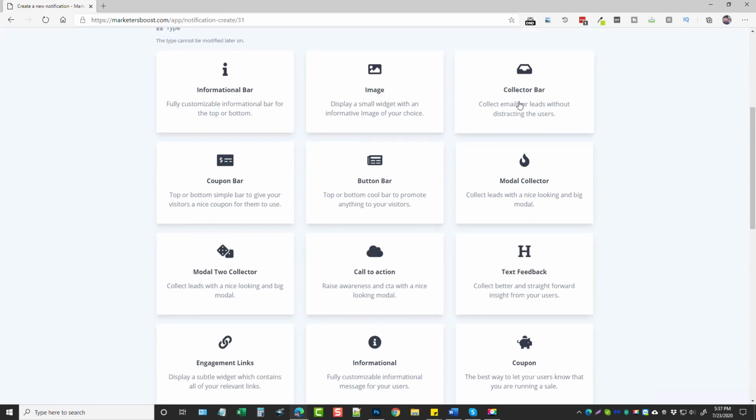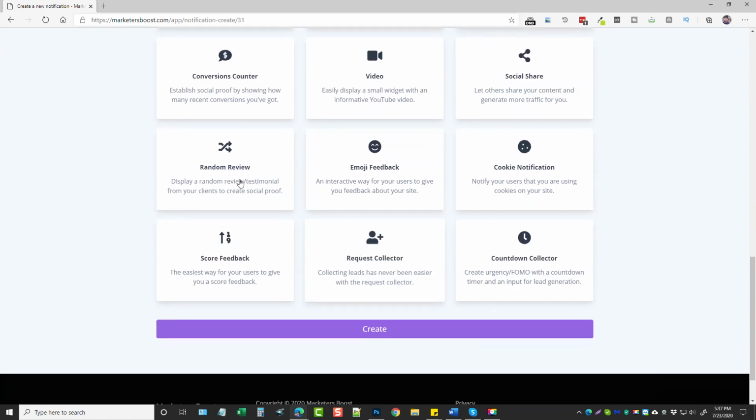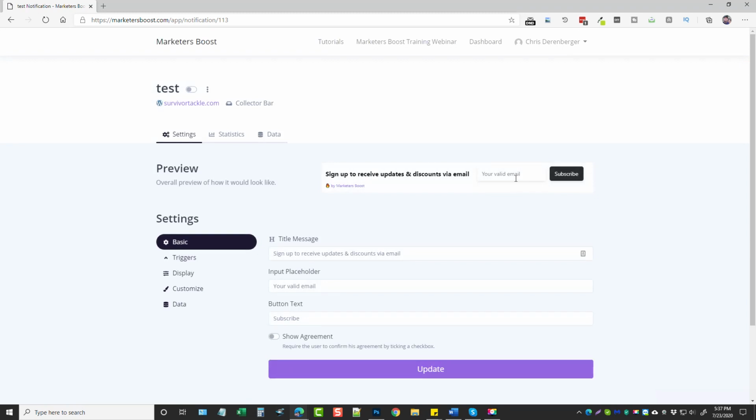Let me go back here again and click on this, and there's random reviews, score feedback, request collector, and countdown collector. Okay, so what I'm going to do is go ahead and click create on this email bar we have here, and then all the settings are pretty much the same. Everything looks the same on all of these, so once you learn how to set up one, they're all the same. So up here we have 3 tabs: settings, statistics, and data.